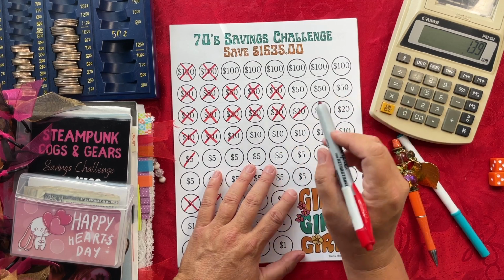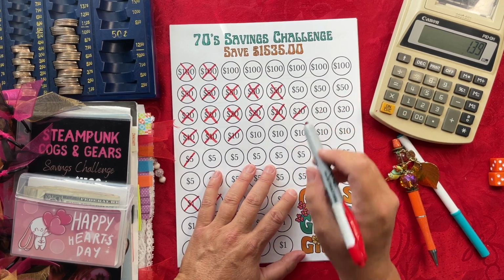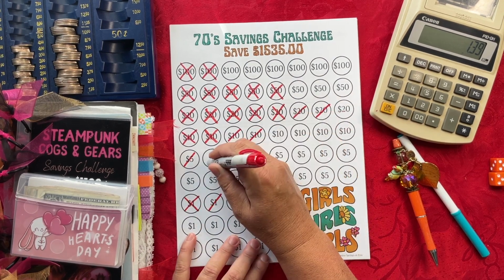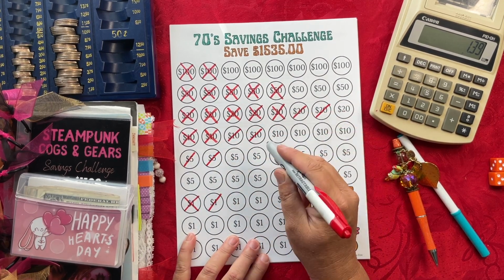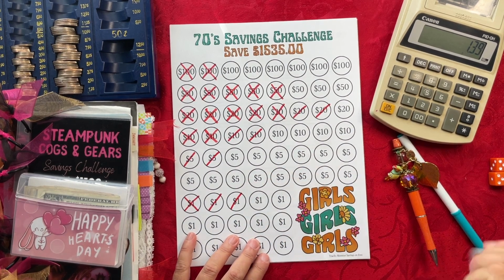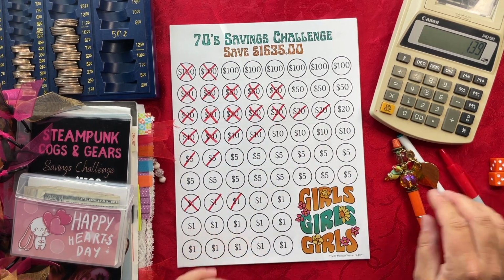And I'm going to do that for week 12. And I'm also going to do that for week 13. So 20s, 10s, 5s, and then 1s, okay? So that will be for the 70s savings challenge.